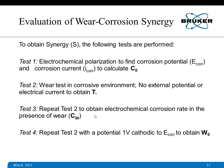So we do a similar experiment like test 2, that is electrochemical polarization when wear is present. So that sliding experiment is on. At the same time, we do electrochemical studies to find out the electrochemical corrosion rate in the presence of wear, that is CW.